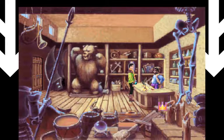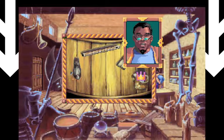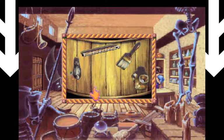Alexander looks at the items on the counter to make his selection. So we have a wind-up nightingale, a flute, a painter's brush, and a tinderbox. You don't know exactly what you're going to need. However, I do, so I'm going to pick the nightingale.